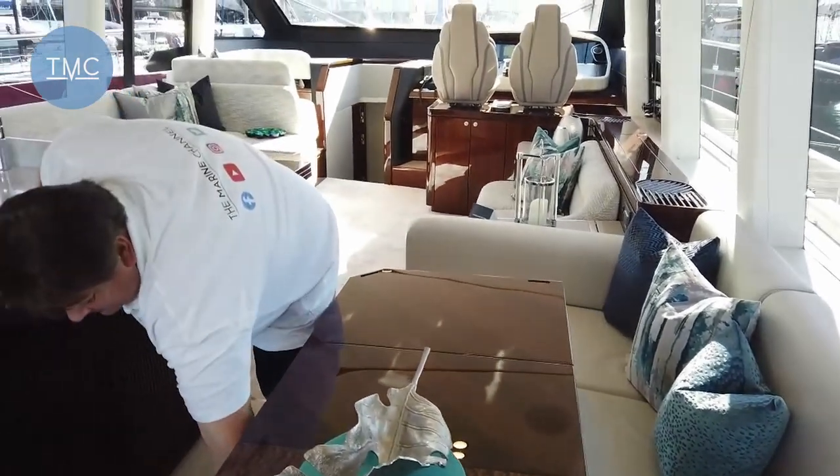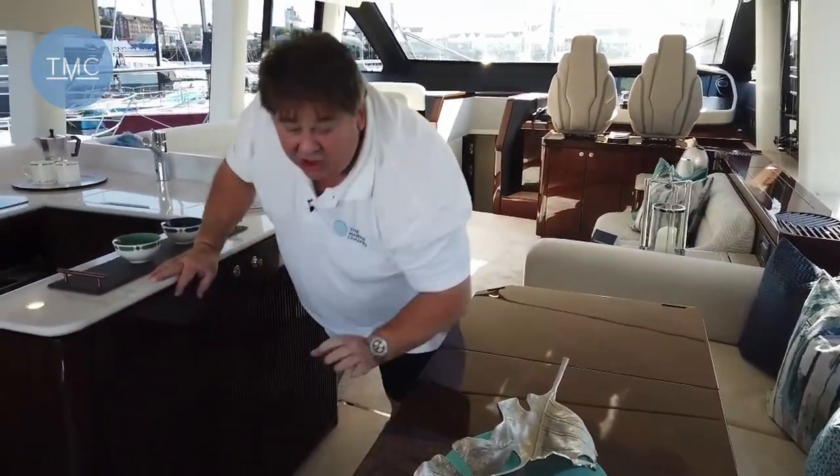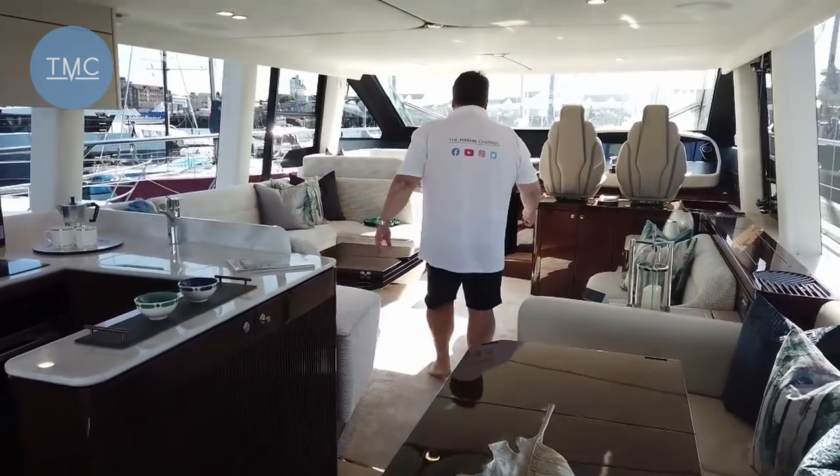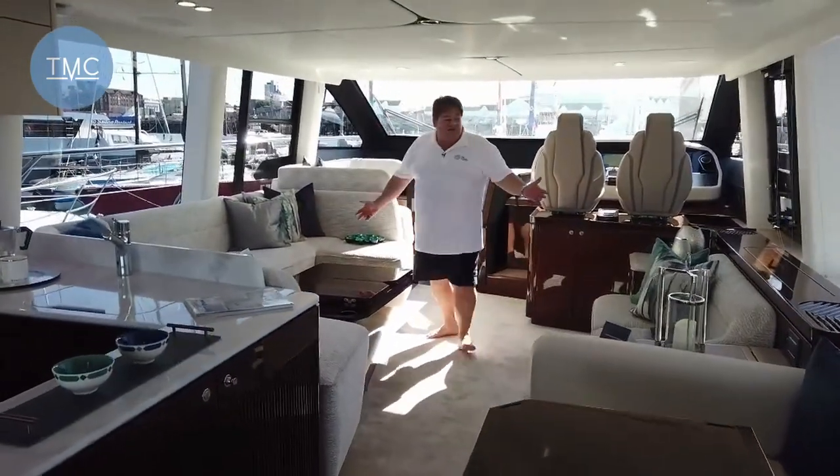There's a couple of stools underneath here you can pull out. But that is a good dining area. It's really close to the galley. And then we move on forward. And how chilled is this?